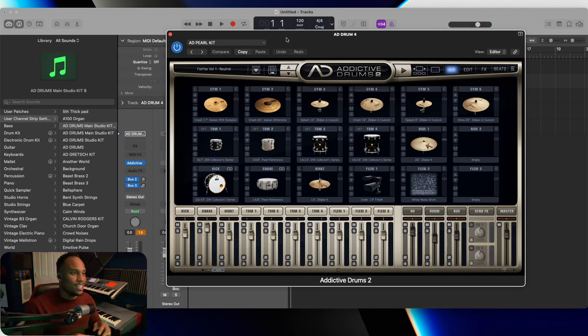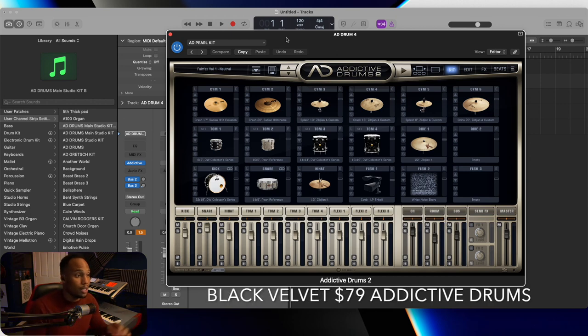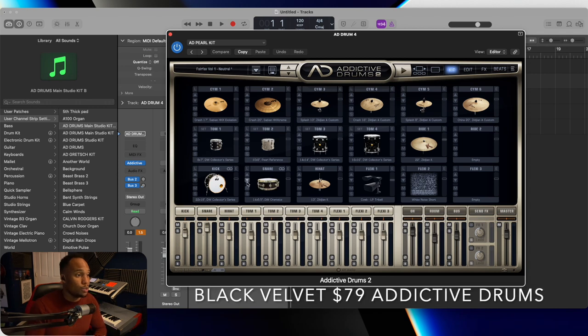All right, that is Addictive Drums right there. They're one of my favorite drum kits to use. They are punchy, they cut through the mix. And another thing I like about this plugin is they're super clean overall. They just sound good and there's a lot of variety in here as well.